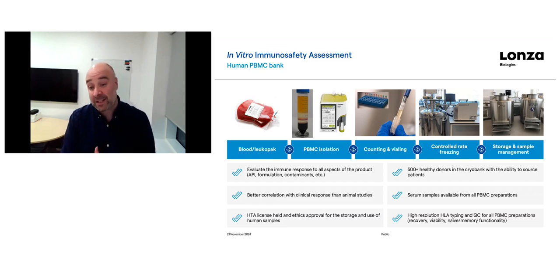And then we also collect serum samples from all of the donors as well. So we do have matched serum samples from every donor preparation. We have used this in some instances to pre-screen donors for pre-existing AAV antibodies, for example, in some of the cell therapy projects that we've run. So that's an additional resource that we also have linked to our bank.